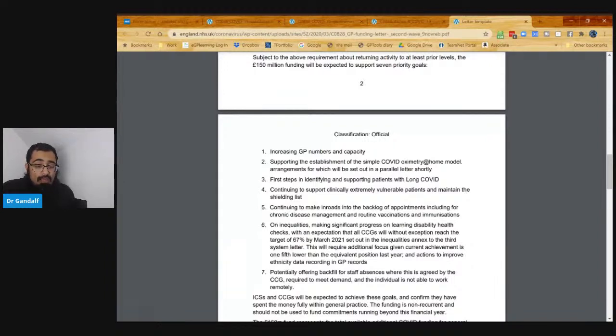The 7 criteria: increasing GP numbers and capacity, supporting the establishment of simple COVID oximetry monitoring models, such as used in care homes and things, identifying and supporting patients with long COVID, continue to support clinically extreme vulnerable patients and maintain the shielding list, continue to make inroads into the backlog of appointments, including chronic disease management, routine vaccinations and immunizations. I'm assuming that means in primary care, not in secondary care, because this money is designated for primary care use only. On inequalities and tackling particularly one of the key ones it's looking at is the learning disability checks that is a key requirement that they continue to maintain that this should happen.